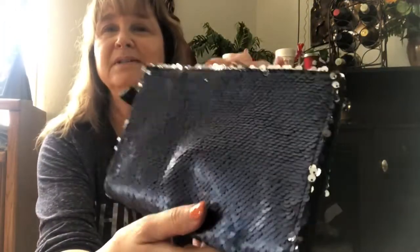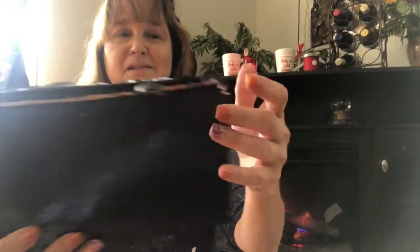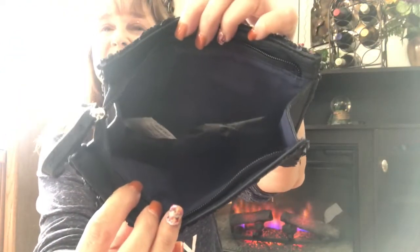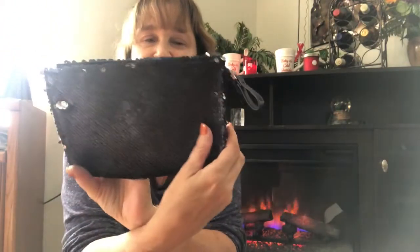It's a sequined makeup bag. Oh my God, this thing is beautiful. And that's what the inside looks like. So how pretty is this? Again, I have never seen one of these before.